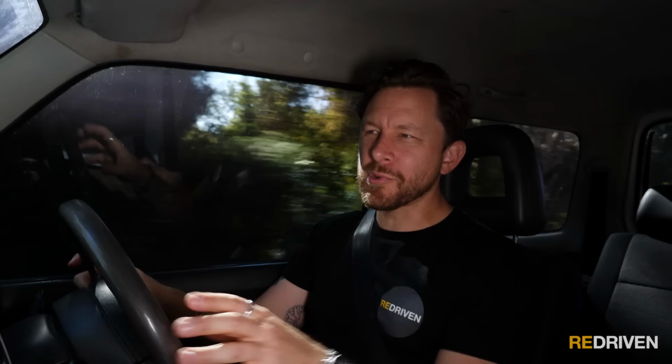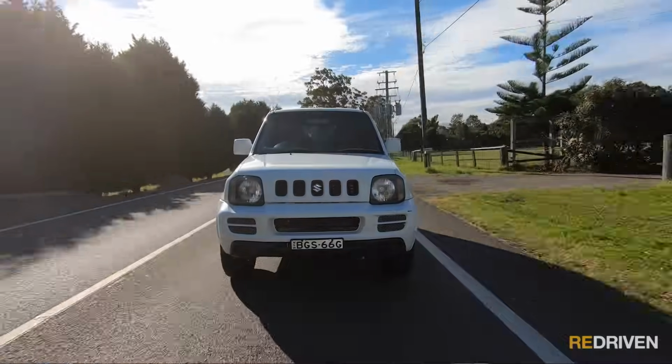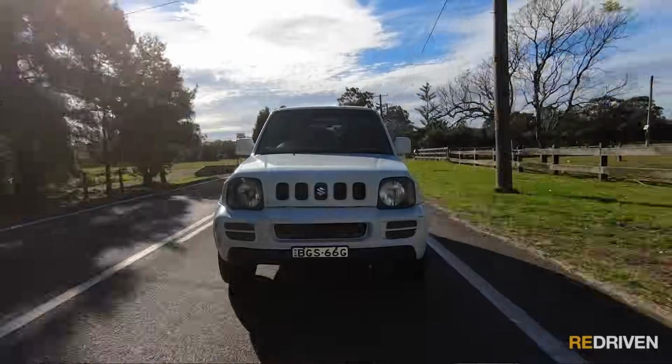Also, those death wobbles can get far worse if you fit a lift kit or some larger wheel and tyre packages. Look, yes, there are some negatives, but they're all things that this car wasn't designed to do in the first place, and it's not why people buy these cars in the first place. This thing was designed to be really fun around town and absolutely dominate the wilderness, and at those two things, it is absolutely brilliant.